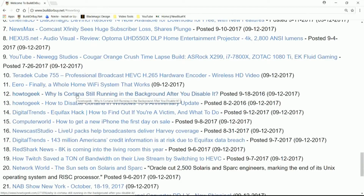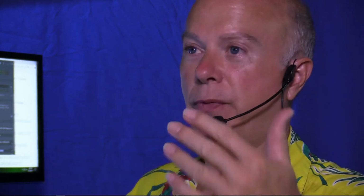Why is Cortana still running in the background after you disable it? And how to disable Cortana in Windows 10 Anniversary Update. So you can walk through and follow those links, and that'll tell you how to do that in Windows 10 Home. Now, the next part, number 2, to get back performance on a machine, this is the easy part. This is the real easy part.